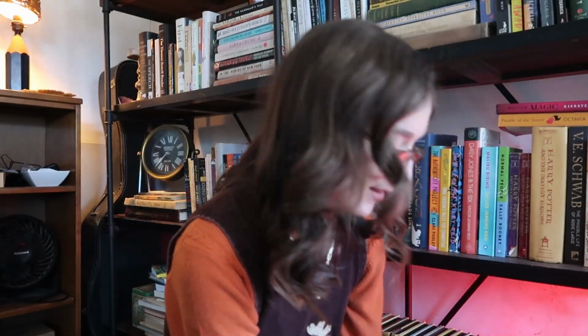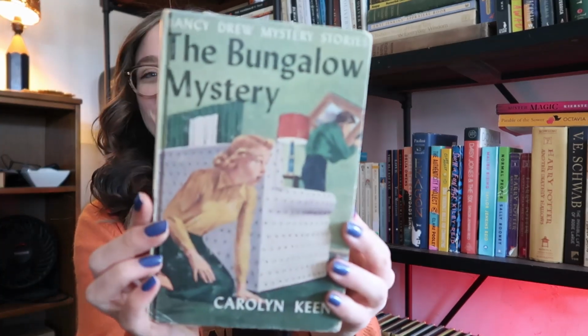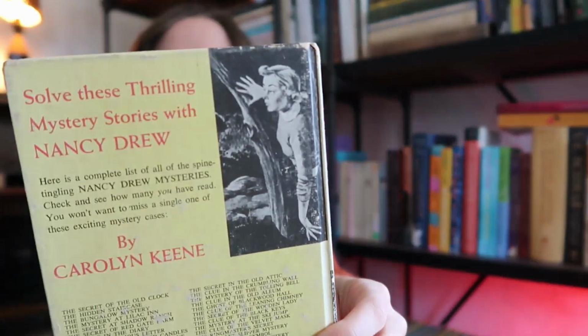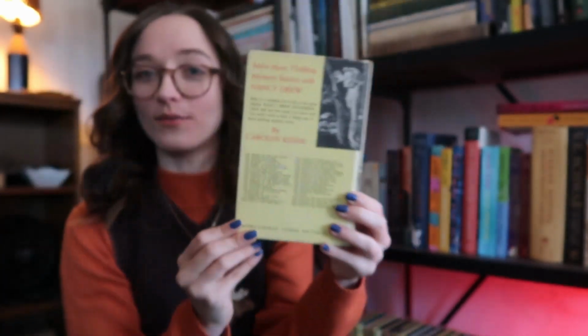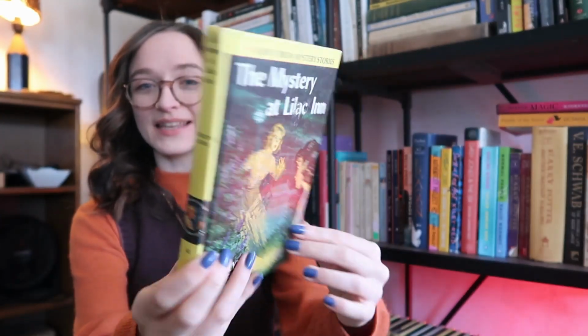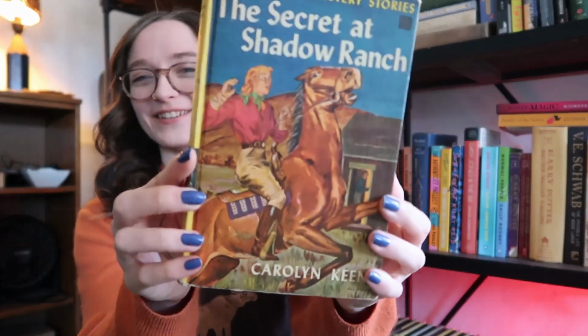This cover of The Bungalow Mystery, I was so happy to find this. I feel like this one's a little bit more difficult to find. And then here's a different picture on the back, which supposedly tells you a little bit about the publication date as well. Then we got Mystery at the Lilac Inn. I love looking at all these. The art is so cool. It just makes me so happy.